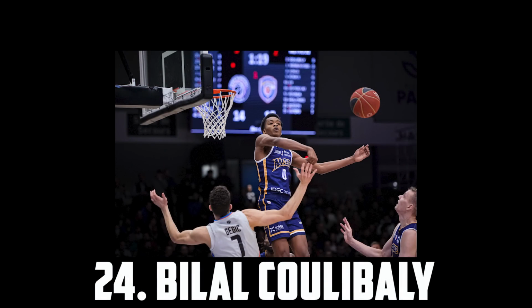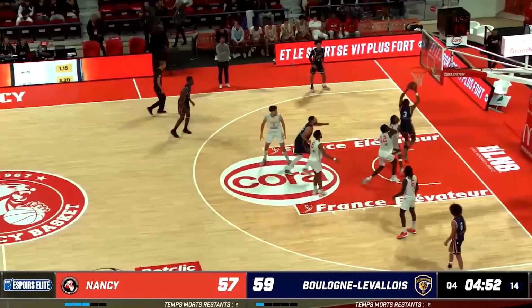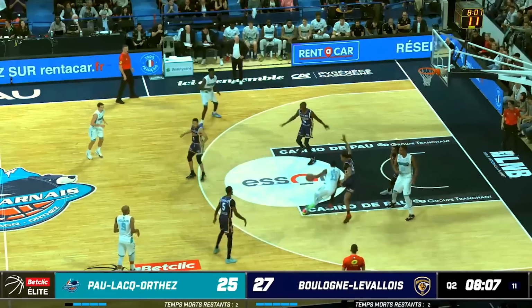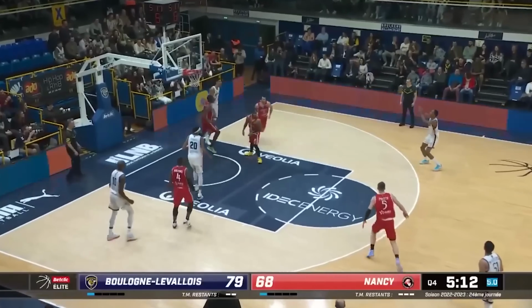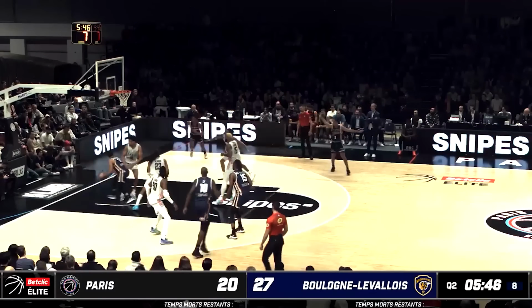Just edging him out for the 24 spot, I have Bilal Coulibaly, the 6'7" wing out of the Metropolitans 92. Coulibaly's quite a raw prospect, but there's been some incredible flashes on both ends of the floor. He's a great athlete with a ridiculous 7'3" wingspan. He has a great motor and is one of the best wing defenders in the class. His jump shot and handle have a ways to go, but his movement ability and flashes are special, so I have Bilal Coulibaly at 24.